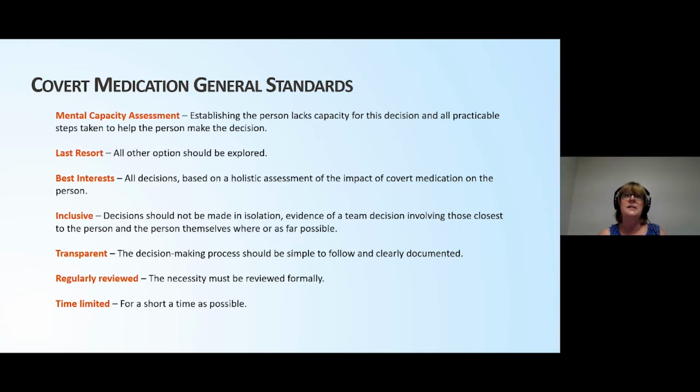Best interest. All decisions based on a holistic assessment of the impact of covert medications on the person. Inclusive. Decisions should not be made in isolation. Evidence of a team decision involving those closest to the person and the person themselves, where or as far as possible. Transparent. The decision-making process should be simple to follow and clearly documented. Regularly reviewed. The necessity must be reviewed formally. Time limited. It's for as short a time as possible.